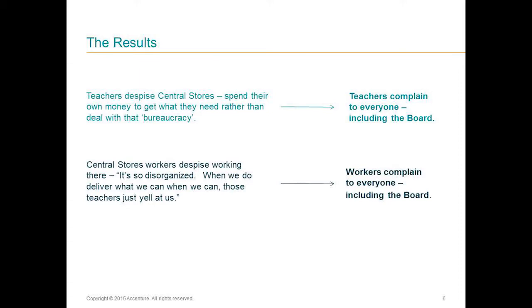Unfortunately, the people in central stores despise the teachers and they despise central stores. They can't stand the teachers because every time they deliver something to them, they just get yelled at. And they hate central stores because they feel like they work their tails off and they get nowhere. I got to solve this problem because both the teachers and the central stores employees, all of whom are unionized, are doing nothing but complaining to my board.